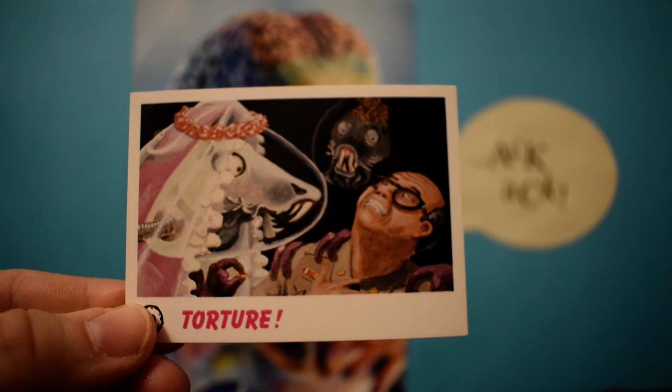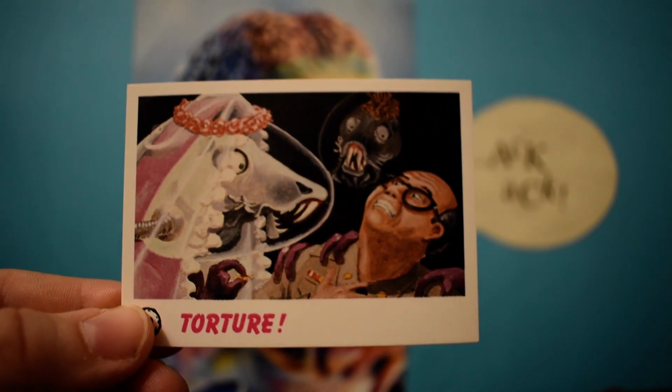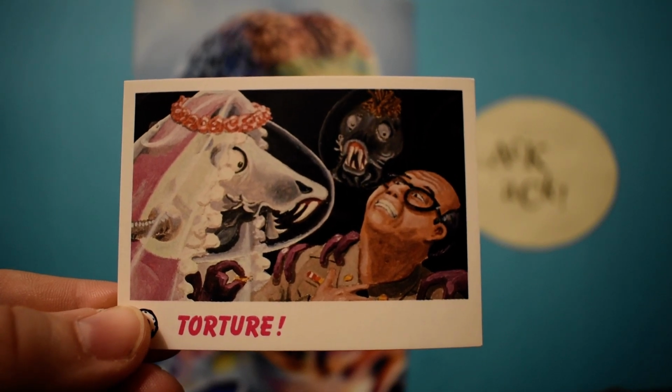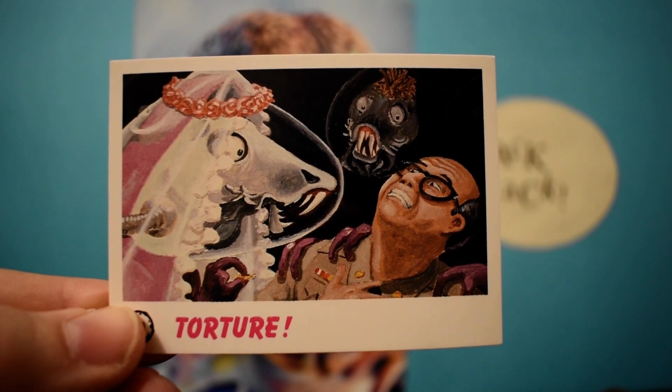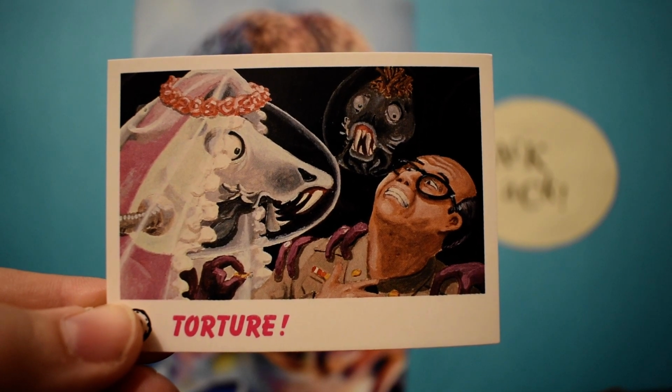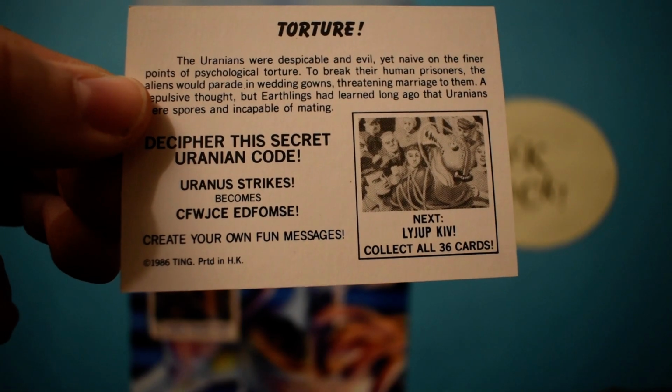And the next card up, card number 20, is Torture. Yes, they decided to torture human beings by marrying them. And yeah, if I had to wake up next to that every morning, that would definitely be uncomfortable. Oh, by the way, there's a secret code on the back. So you can create your own fun messages, it says.